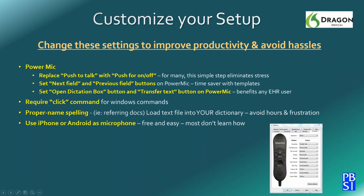It'll do a pretty good job. It'll get Joe Smith and Sam Jones and those kinds of things, but there are some things it won't. So we recommend actually loading, and we'll do this for you, a text file of your referring physicians and maybe some patient names into your voice profile. So everything that it's learned is now in your voice profile.